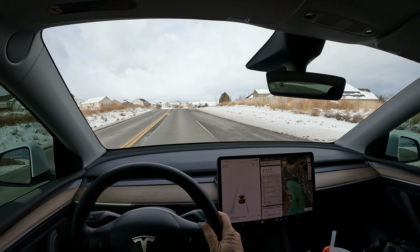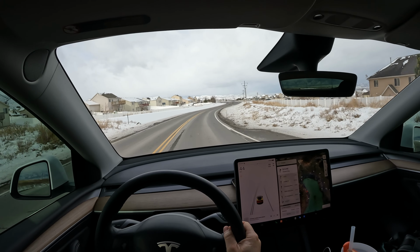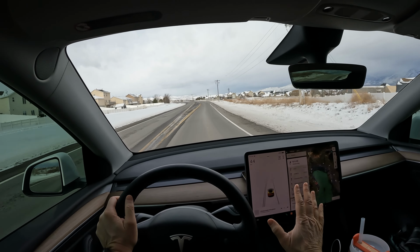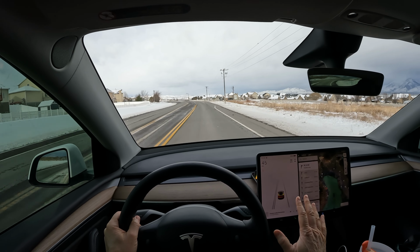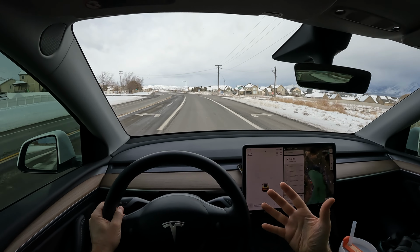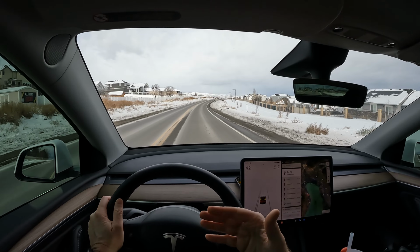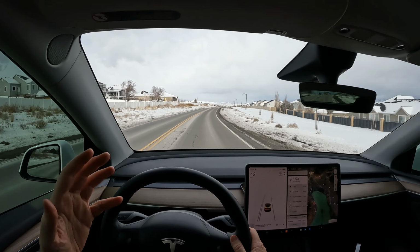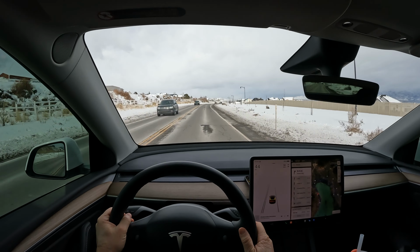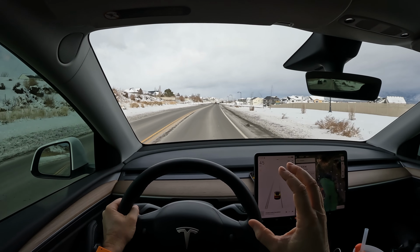Let's go. So the number one thing that I wish was different about this Tesla Model Y Long Range has to do with voice to text. Now this car does not have Apple CarPlay or Android Auto, and I understand why. It's so tightly integrated with the map and the range of the battery that there's no way they could have done that with Apple CarPlay or Android Auto. Not with that attitude. There's a couple of things here around voice to text that are really frustrating.